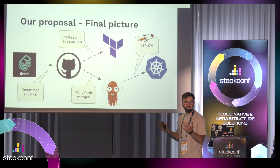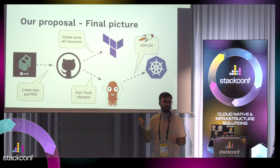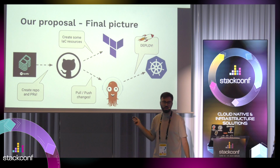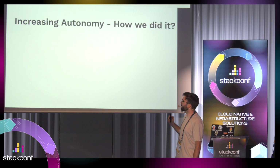It depends on how your flow is, because you maybe need to create some databases and it takes more time, or maybe something related to AI takes more time, but you reduce all the blockers and all the manual actions that you have to do before having this golden path. So let's go.